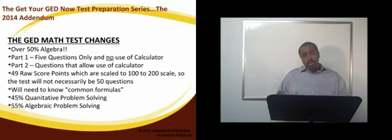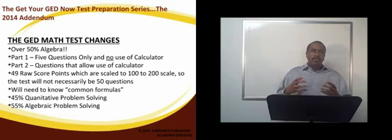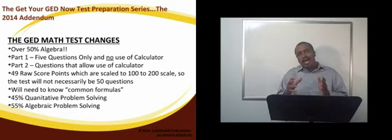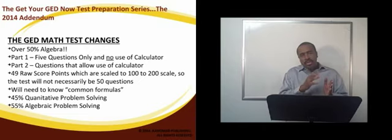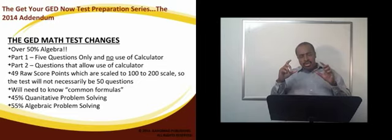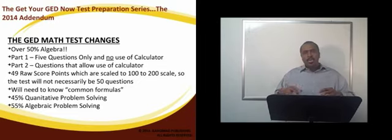The test is still a two-part test. The first part is 5 questions, which you cannot use a calculator on. And then the second part, we don't know how many questions. But there is a raw score, and so there's a number of points that you can get. It doesn't necessarily mean that there are 49 questions. It just means that there is 49 raw points that you can get. And then those points get scaled on this scale of 100 to 200. Okay? So big changes here.